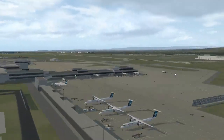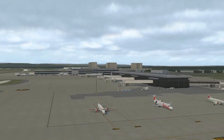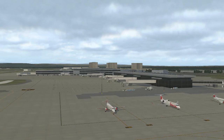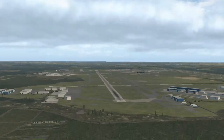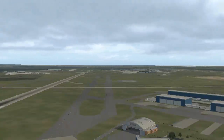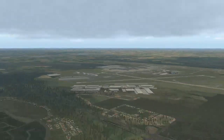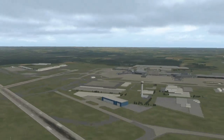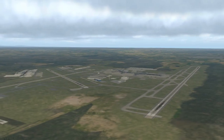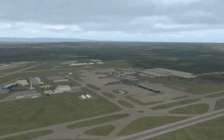We do have some WestJet Q400s. I swore that was a Saab, but maybe it wasn't. Or maybe there was a Saab there before, but it isn't anymore. We've got some Air Canada Jazz aircraft over here, Air Canada Express aircraft, whatnot. Nothing down over here. We've got the Air Transat and the FedEx over here. Both are A300s. There's that Air Canada flight.